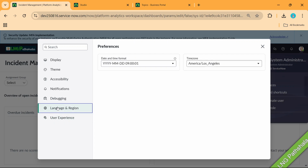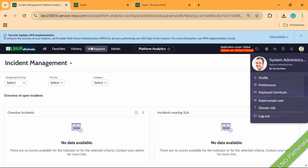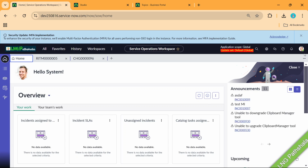That's nice. Beautiful. Only the enhancement has been done on this particular part. Nothing has been done on this particular area, or I can say the sub options here. Nothing has been done as of now on this particular part. But yes, what has been done from the user preferences perspective, go to the workspace, open any of the workspace, and now we can set up something beautiful here as well.